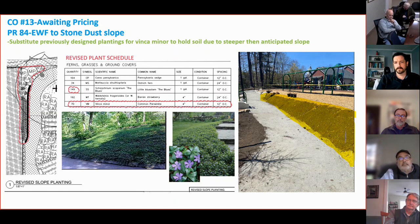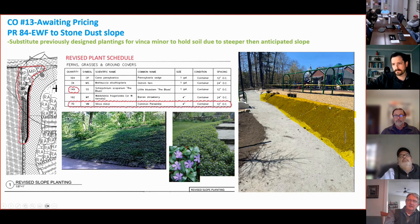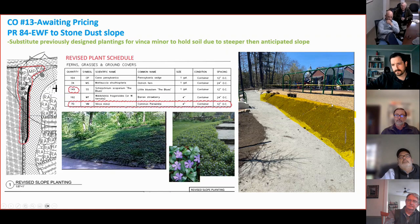Would it be in the strike zone of the kid jumping off the swing, though? It's the edge of the EWF is the fall zone. Yeah, the yellow line is the fall zone. Yeah, you need 16. But see where you've got the pointer right now? Does that fall zone continue more to the right? No.